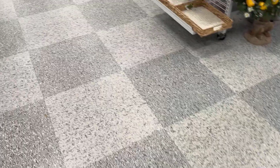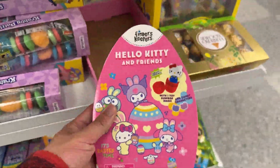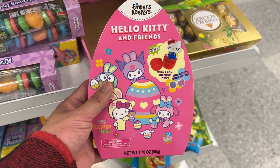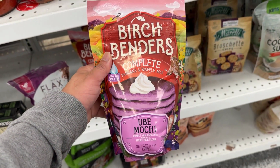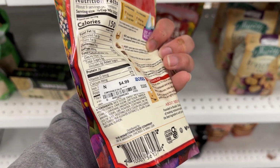You might think this is a first, but I actually did buy a food item a few outings prior. This Hello Kitty Easter candy box with a randomly packaged figurine. Well, I guess you could argue it comes with a collectible. These pancakes, however, are purely food. Alright, you convinced me. You make a great argument.